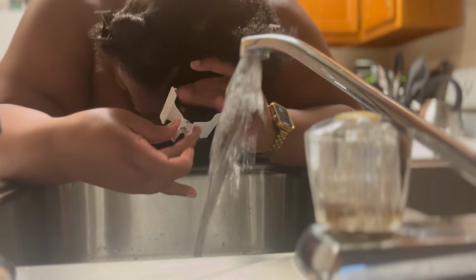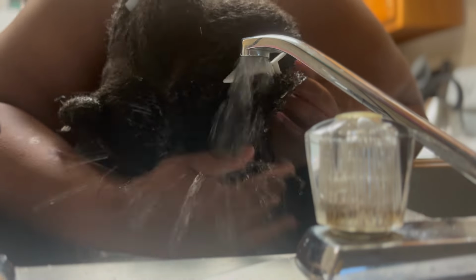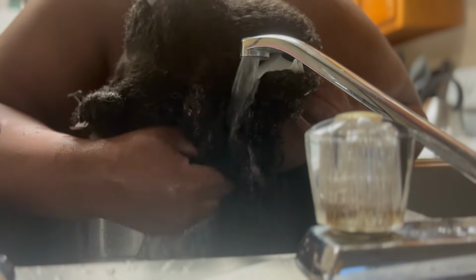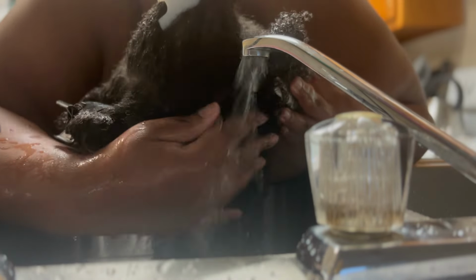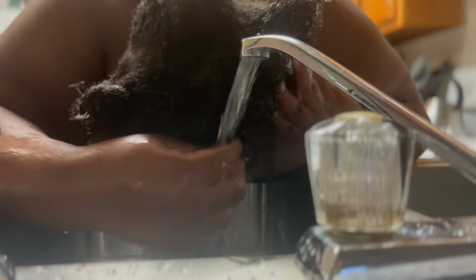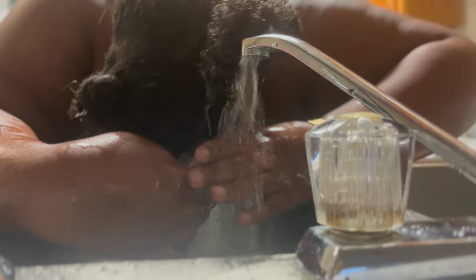All right, y'all. So the first step that I'm going to do is wash out the pre-shampoo. That's pretty simple. You're just going to keep washing it out. The tip that I like to do is to just wash the product out until I see the dripping of my hair at the end is clear like water. Then I know that I've rinsed it all out.